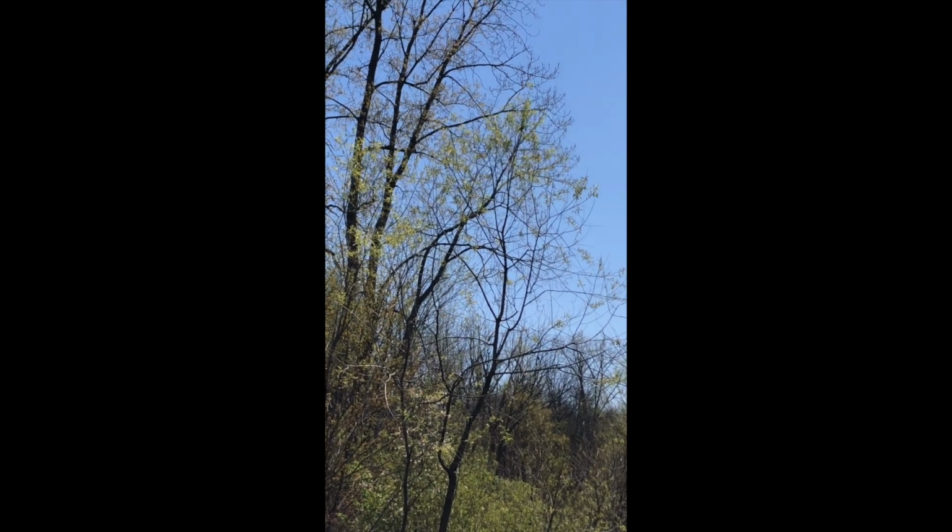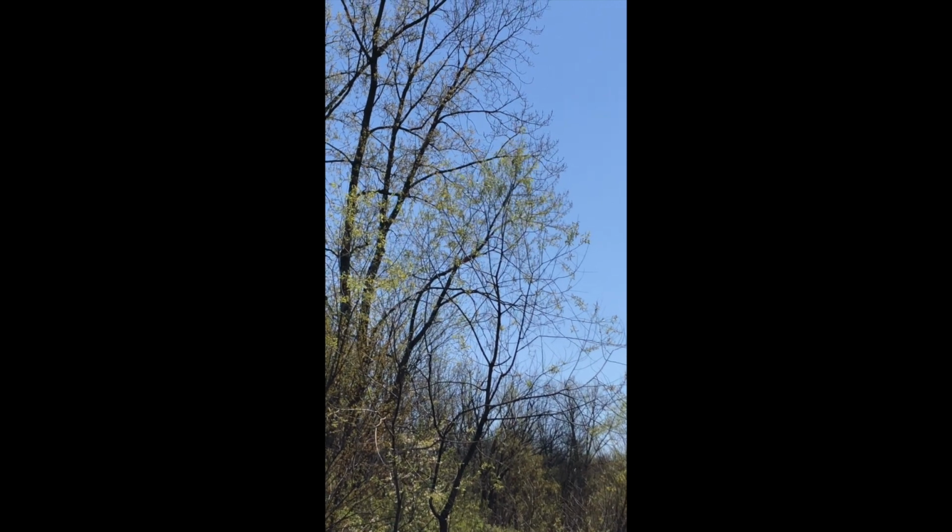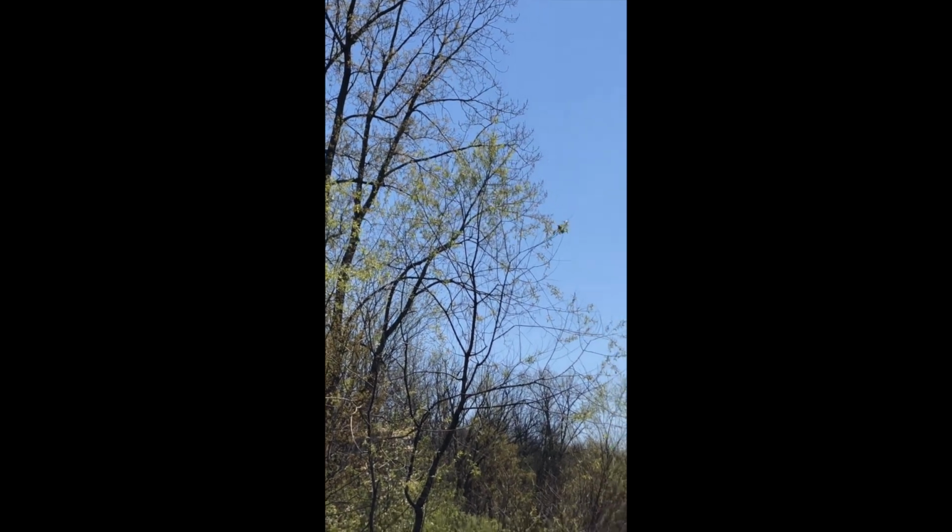This is some footage of a male yellow warbler bouncing around in these willows here. And he's singing while he does it. That's pretty typical behavior for a warbler.